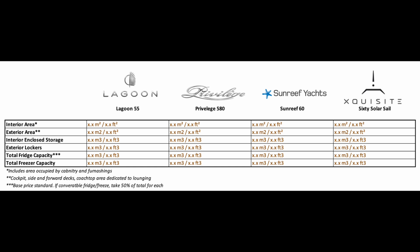Interior enclosed storage. When you look at car stats, you can see the square footage of trunk space. Why can't we see the interior stowage space, cupboards and lockers, etc., of the yachts we're going to buy? Exterior lockers, again, very similar to the car trunk. Why can't we know what the cubic footage or cubic meters space is within the actual storage lockers? These are vital points that we need to think about when we're looking at a liveaboard. Total fridge capacity. Total freezer capacity.